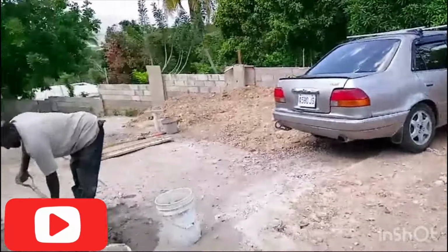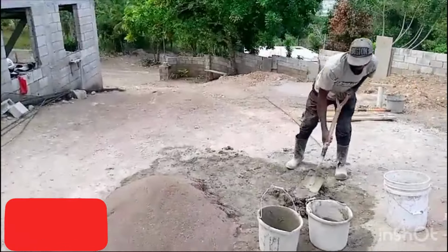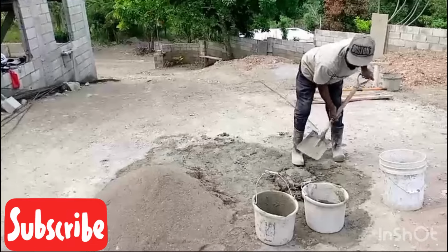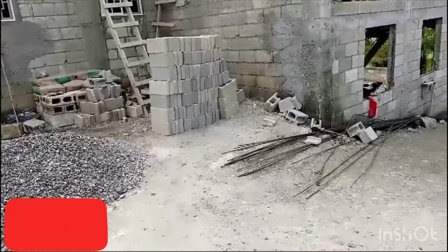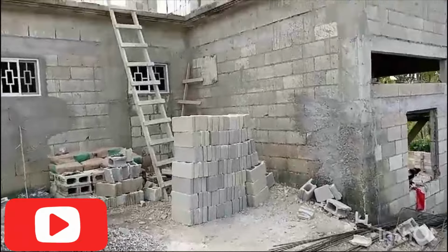So today is day one, back upstairs. Of course, as you guys can see, we are making some mortar. I'm trying to see how we can go about laying 1500 blocks in the next two weeks maybe.